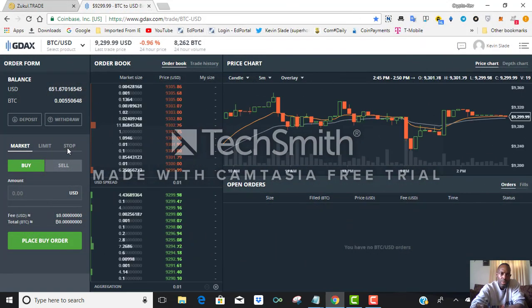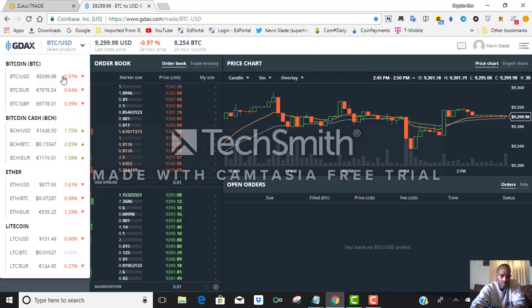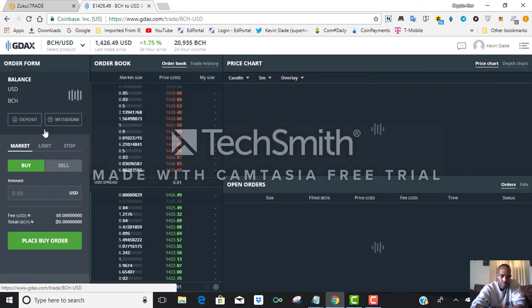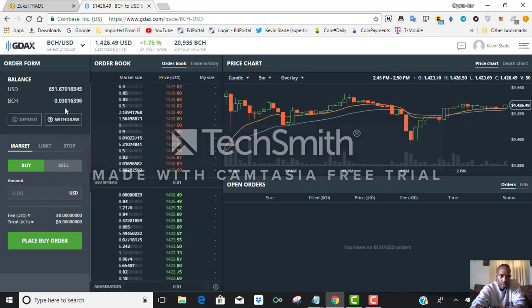Okay, so now you can see I'm in my GDAX account right now. I have some money in Bitcoin. Let's check Bitcoin Cash, because that's where the error was. Okay, I do have funds in Bitcoin Cash, so it looks like it did buy something.